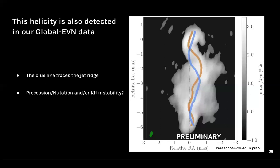We also, and that's what I'm currently working on, try to look at the filamentary structure of the jet. This is the same data set that I was talking about, and we try to fit the filaments that we saw, which also show this periodicity. We will try to see if there is a connection between the light curve, the simulations, and what we observe nowadays. Like I said, this could be connected to a precession or nutation happening, or maybe some instability like the pump instability or other instabilities.